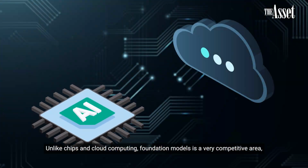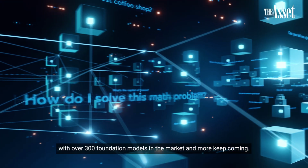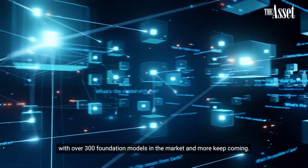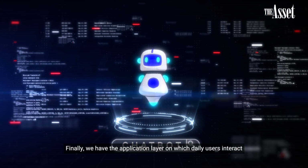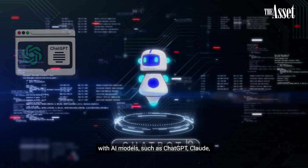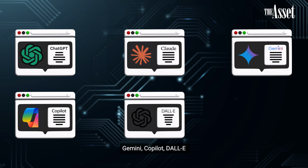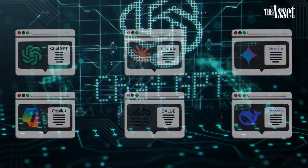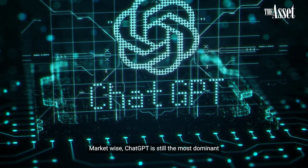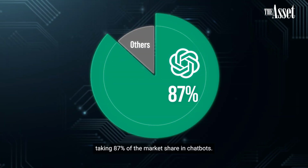Unlike chips and cloud computing, foundation models is a very competitive area, with over 300 foundation models in the market, and more keep coming. Finally, we have the application layer on which daily users interact with AI models, such as ChatGPT, Claude, Gemini, Copilot, DALL-E, and the most recent sensational model DeepSeek from China. Market-wise, ChatGPT is still the most dominant AI application as of 2024, taking 87% of the market share in chatbots.